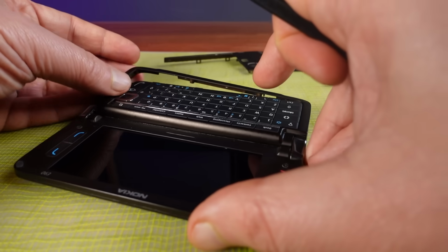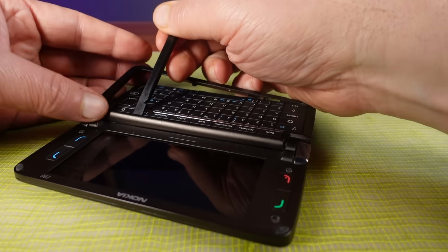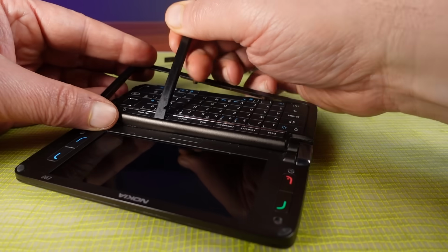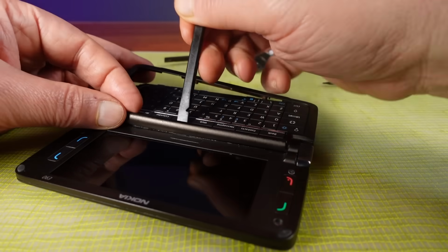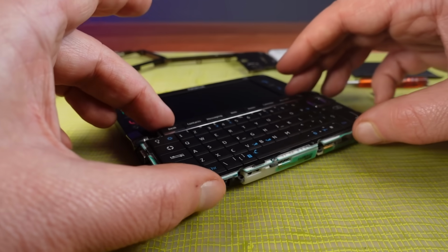I now just need to work out how to remove the keyboard to find even more screws. Again, care and extreme patience is required. But with some jiggling, it comes off, and now I can take off the keyboard.